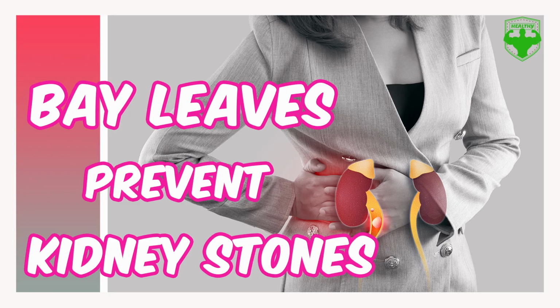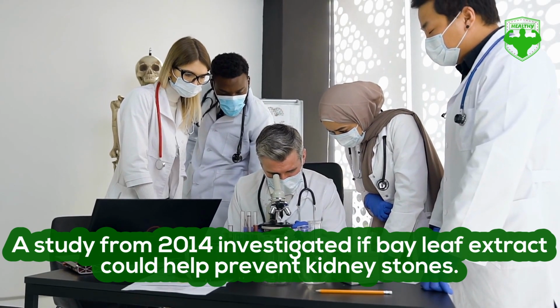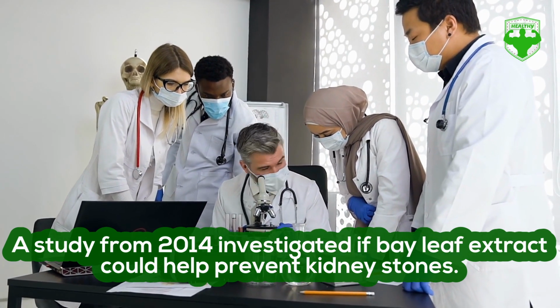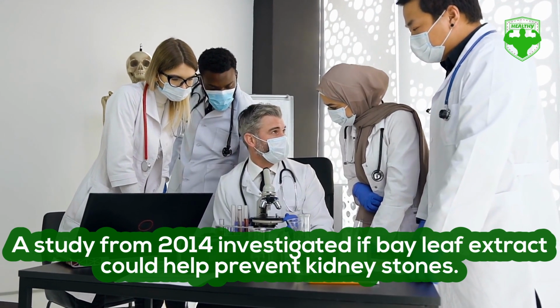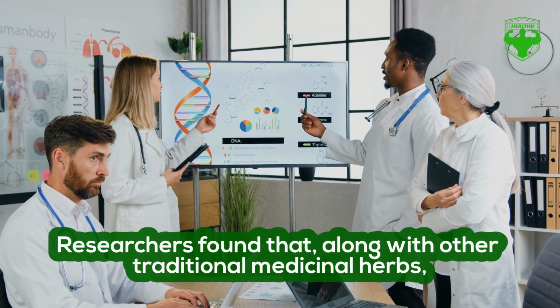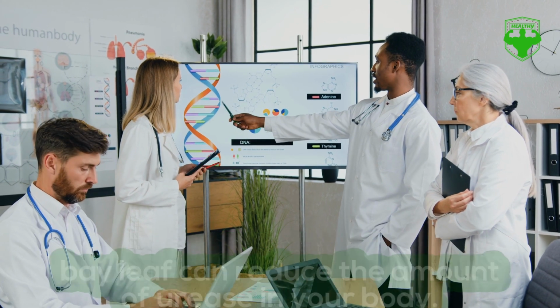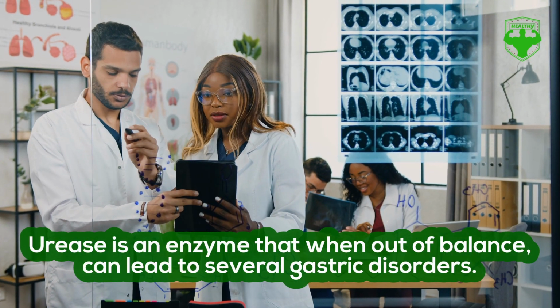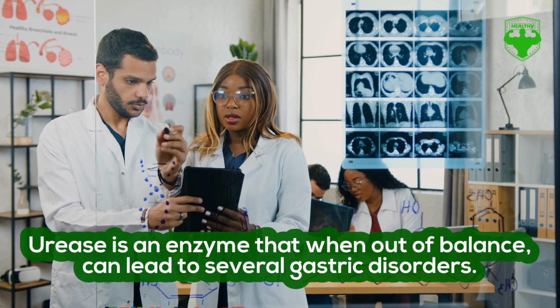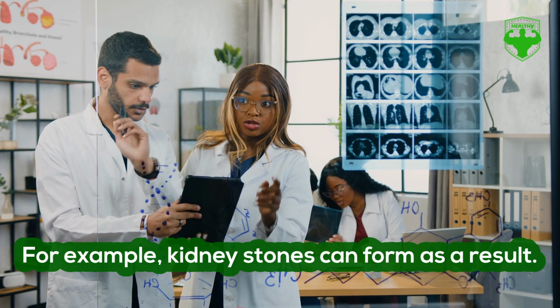Bay leaves in cooking can help prevent kidney stones. A study from 2014 investigated if bay leaf extract could help prevent kidney stones. Researchers found that, along with other traditional medicinal herbs, bay leaf can reduce the amount of urease in your body. Urease is an enzyme that, when out of balance, can lead to several gastric disorders. For example, kidney stones can form as a result.